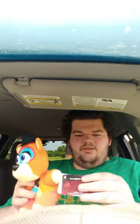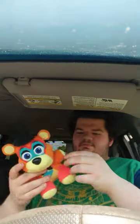Wow. Every single time I look at this, you guys, look at GlamRock Freddy like this, he reminds me of Jeff Hardy from AEW. There's the security tag, which we're going to take off in a second.